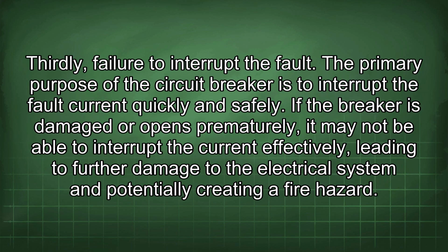Thirdly, failure to interrupt the fault. The primary purpose of the circuit breaker is to interrupt the fault current quickly and safely. If the breaker is damaged or opens prematurely, it may not be able to interrupt the current effectively, leading to further damage to the electrical system and potentially creating a fire hazard.